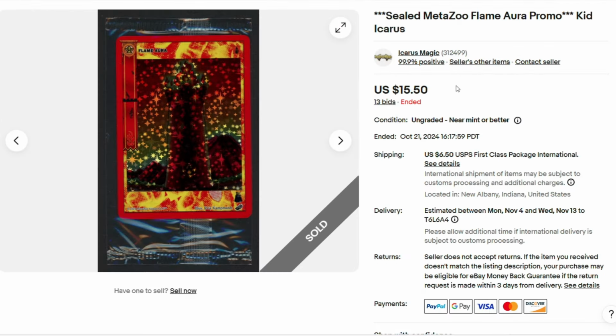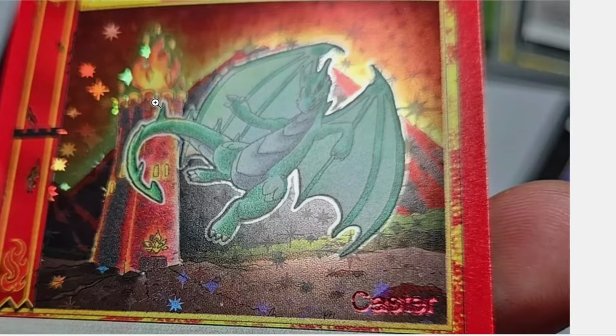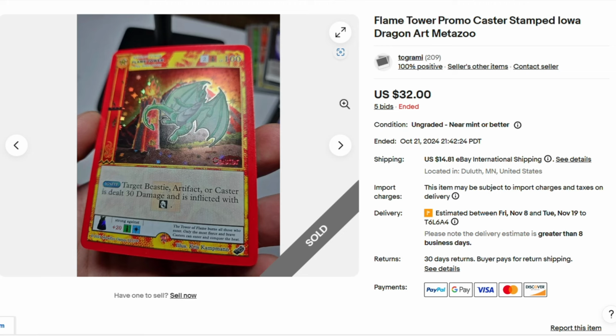Next from the Flame Tower, we have the Flame Aura. Full hollow, pretty cool. $15.50 in auction. Here we have a caster stamped Iowa Dragon from Flame Tower. $32 raw. That's a pretty nice card. I don't think I've actually seen this artwork before. That's pretty nice. And it's caster stamp. I'd say that was a pretty good deal.